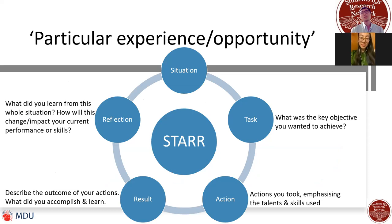When you're talking about any particular experience or opportunity, you may have heard about the STAR approach: situation, task, action, result, reflection. You want to go through what happened in the situation. Task is about what was the key thing that you wanted to achieve. Then the specific actions that you made, for example research, or you've done teaching, or you've contributed something in your placements. And then the result: what was the outcome of your actions, what did you accomplish, what did you learn. Reflection is so important there.